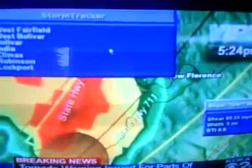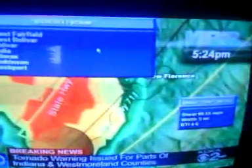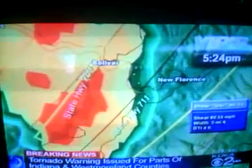Again, an updated timeline here. We've got Bolivar now at 5:32, so that's in about 8 minutes from right now. Climax at 5:33, and Lockport at 5:34. Again, our BTI, which is our tornado index, is at a 4.6 right now. Storm moving northeast at 31 miles an hour.